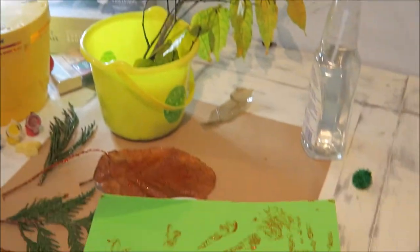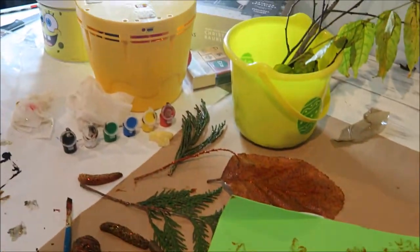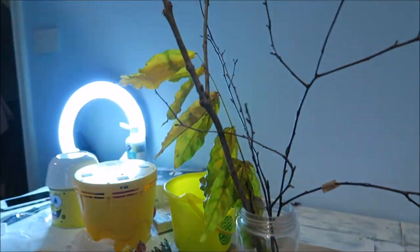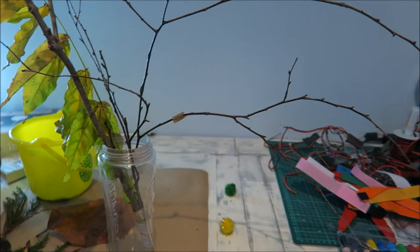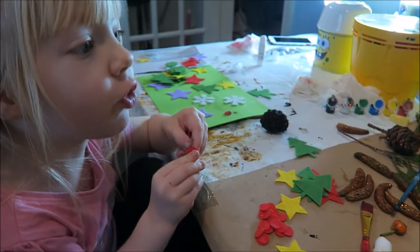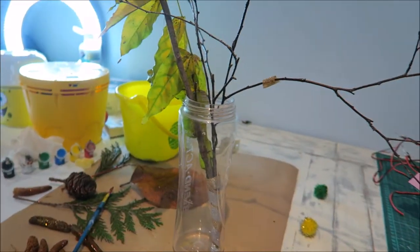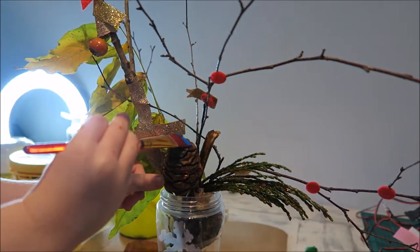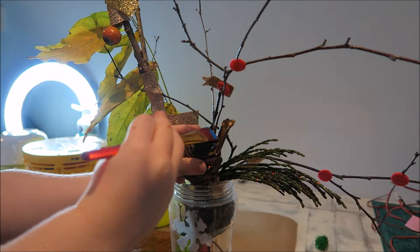Glittery things, glitter everywhere. I think we need to put all of our Christmas tree bits together now and build a Christmas tree. What do you think? Yeah! So that's our Christmas tree. There we go. We're going to put the star on top, Mummy. You're going to put a star on top? Yeah. Okay, so this is our masterpiece, but Effie doesn't think it's quite finished yet. She needs to paint it a little bit more.